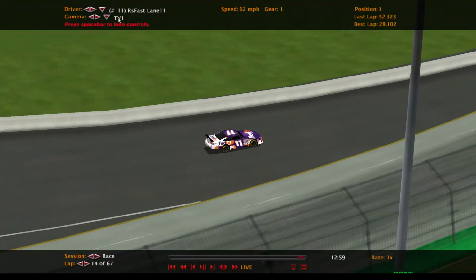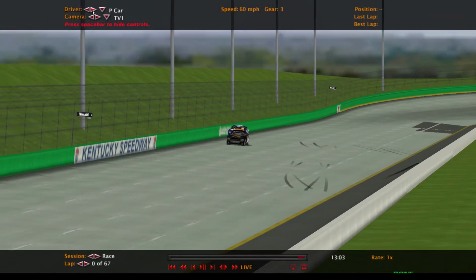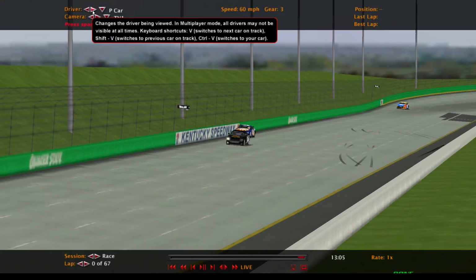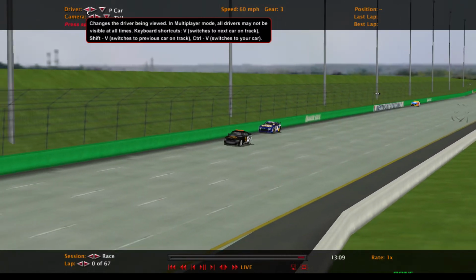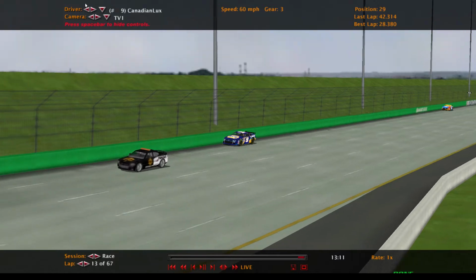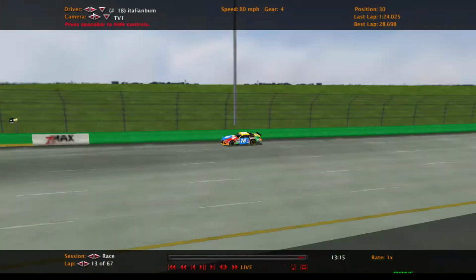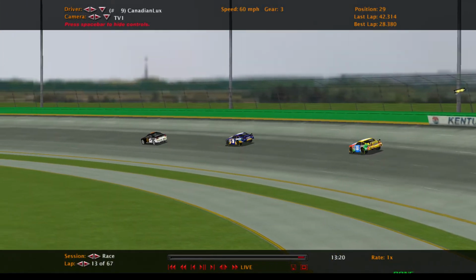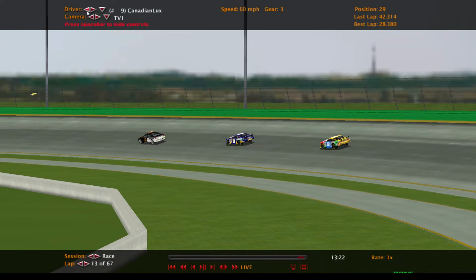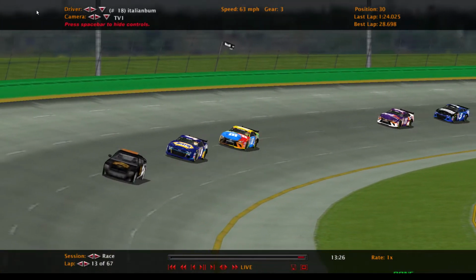Surely that'll soften up the back of the field, or something, I don't know. We see the 9 staying out. Maybe he wants to. Oh yeah, they got a couple lap cars that are going to restart to try to hold on to their lead lap status. Canadian Lux and Italian Bum.